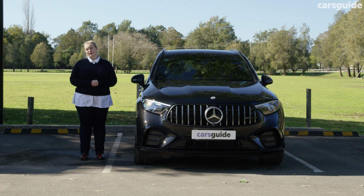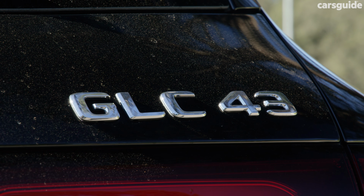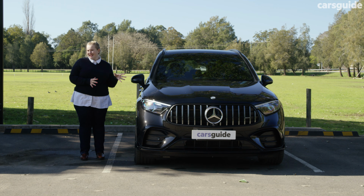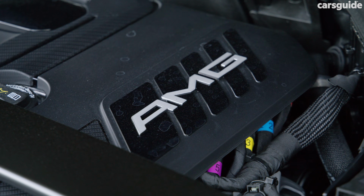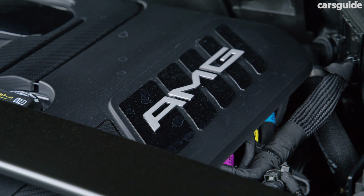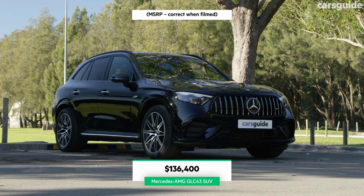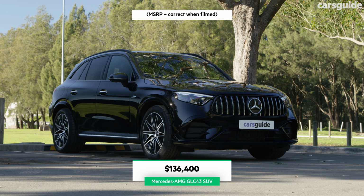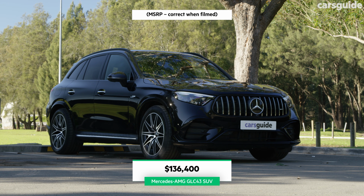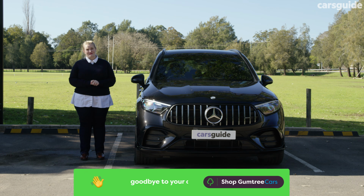There are three variants for the GLC for both the SUV and coupe, and our model is the AMG GLC43 SUV. I would be amiss to say that this is a mid-spec model, even though technically that's where it sits in the lineup. Think of this as a top model with the baby performance engine compared to the GLC63 SE Performance. It is priced accordingly at $136,400 before on-roads, and that positions it as the most expensive compared to its rivals. And it's $2K dearer than the outgoing model it replaces.